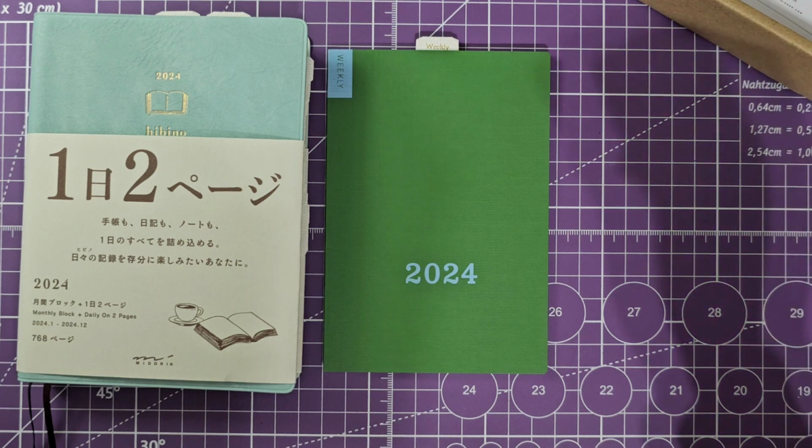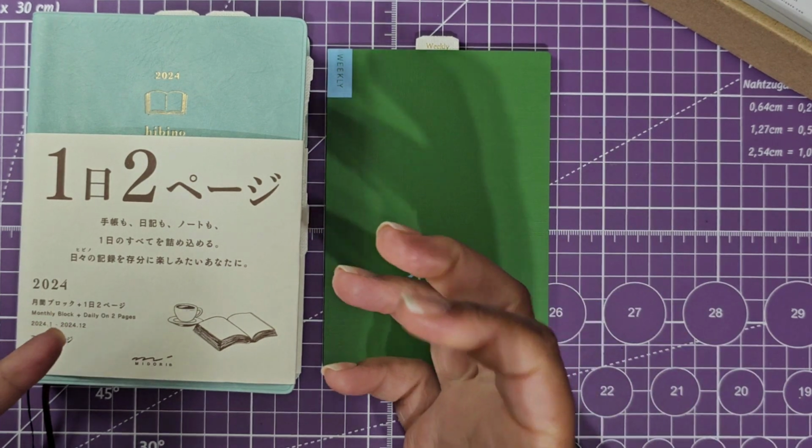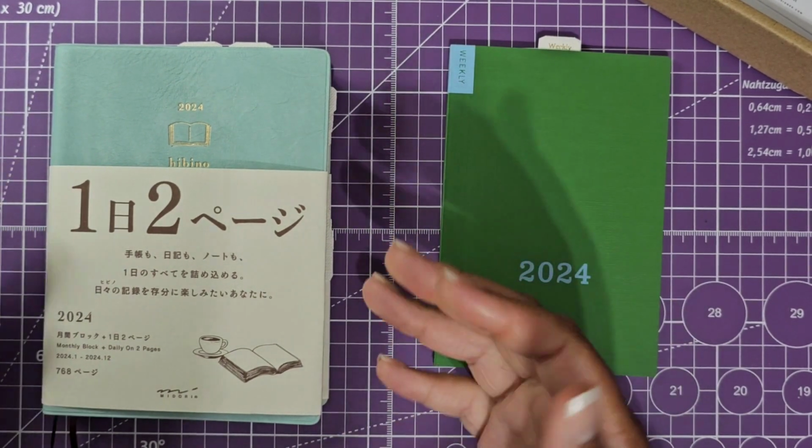Okay, it's not the Midori paper that I love, but it's still a beautiful planner, and I still really like the Midori products. I do still feel, though, no matter how many times I try to make these functional planners, they just don't work. So why do I keep buying them? Because I really like the product.